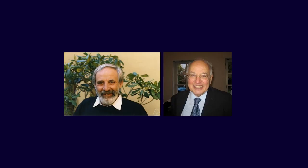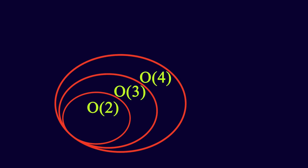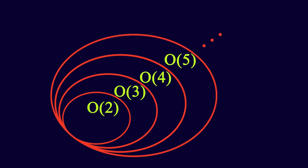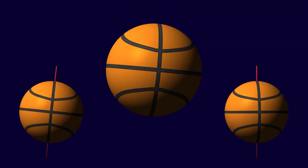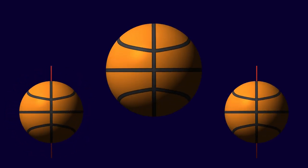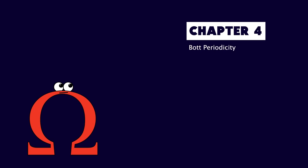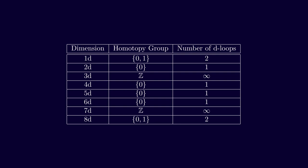So, what was the result of Bott periodicity that Atiyah was so blown away by? Bott was interested in computing the homotopy groups of O infinity. Remember, O infinity is the collection of all symmetries of all spheres in every dimension. In other words, he wanted to know how many loops, 2D loops, 3D loops, and so on are possible in O infinity. This is what Bott found.